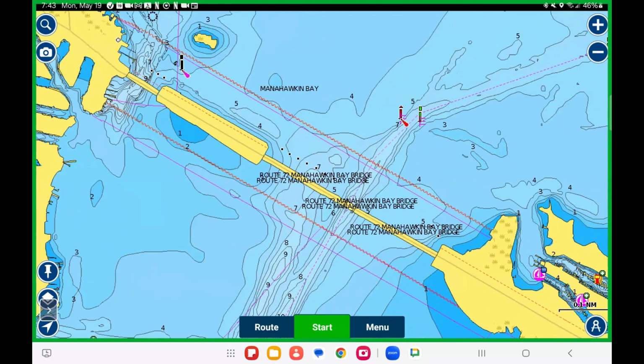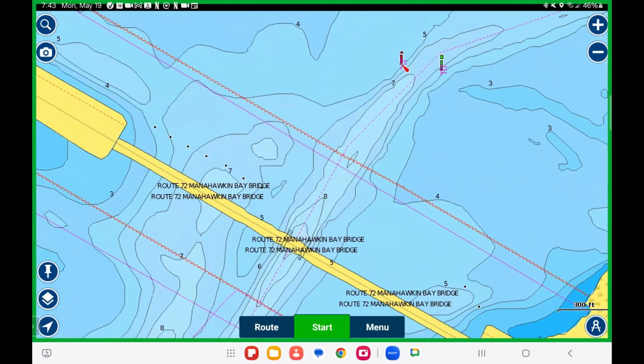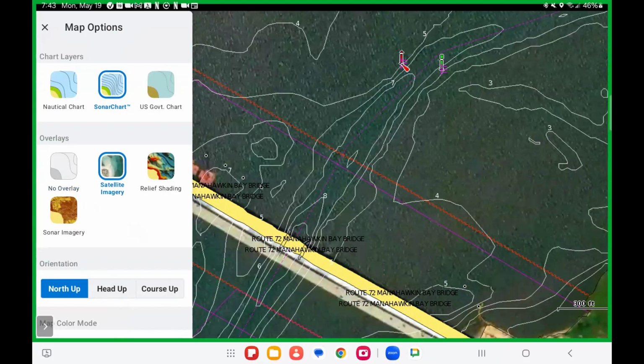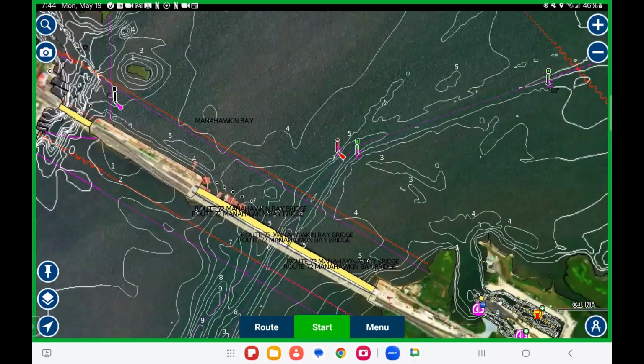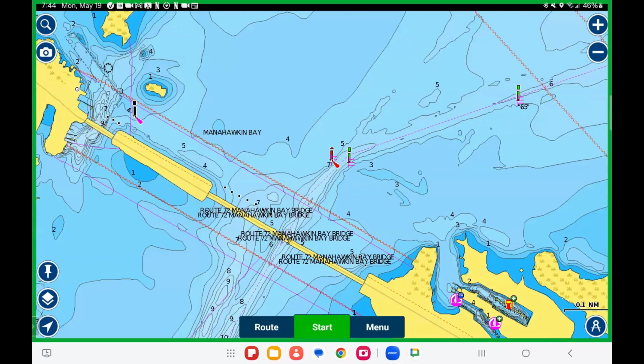Now we are going to go underneath the Manahawken Bridge. And if somebody could tell me how I can get a job to install a bridge and get paid to remove the old bridge, but not remove the old bridge foundation, I would really like to get that job. So, let's see if this shows up on the satellite. Probably will not, but it's worth a try. No, that's too busy. Get rid of the satellite.